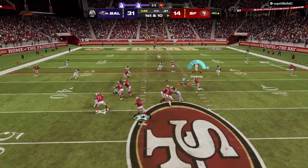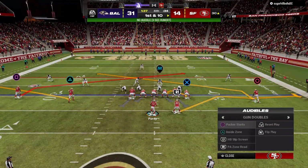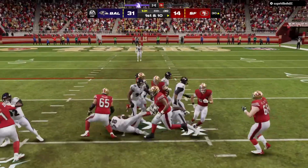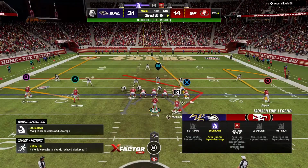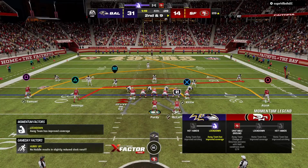There's Purdy on first and 10. He'll get this underneath to McCaffrey, and brought down, but able to get it to their 30-yard line. They're going to need to get up and set in a hurry. On first down, this is McCaffrey. A short gain here, maybe a yard to the 29. Looking to speed things up here, going with some tempo. 1 yard gain brings up 2nd and 9.